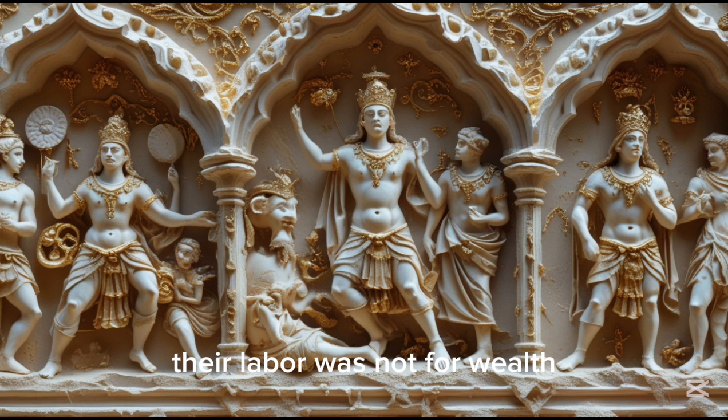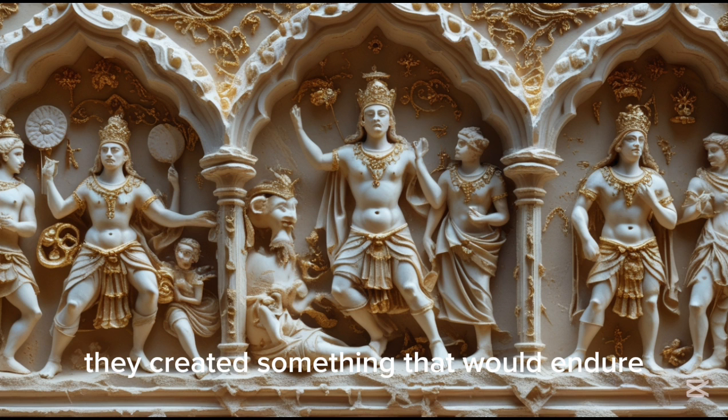Their labor was not for wealth, but for eternity. They crafted a space that would carry the soul of the pharaoh, yes, but also the spirit of an age, their age, into the future, untouched by the march of time. In a world where so much fades away, they created something that would endure.